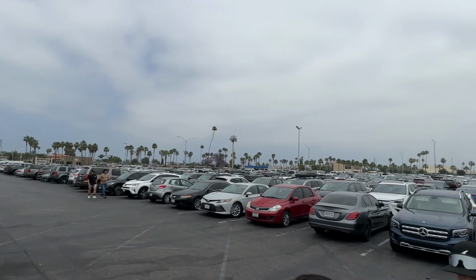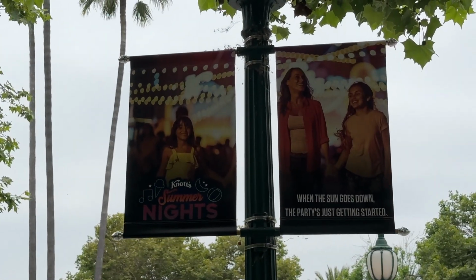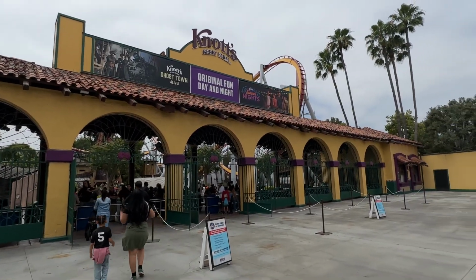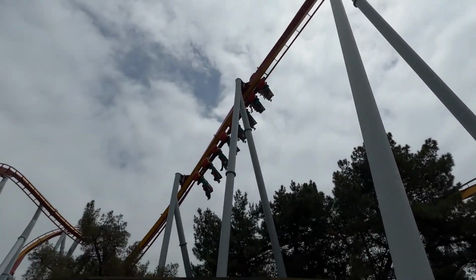All right, it's family day at Knott's Berry Farm. Hopefully not student day. We'll see when we get in there. There wasn't a whole lot of buses when we got into the parking lot, so we might be in the clear a little bit, hitting just a little break between summer and student takeover. Let's go to the farm and find out.